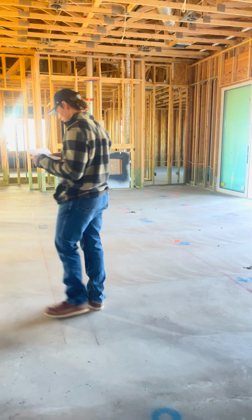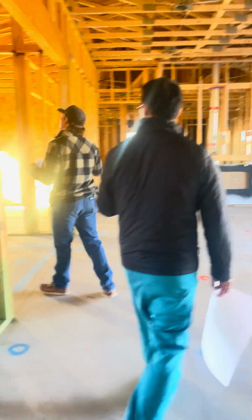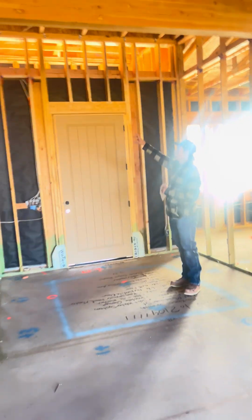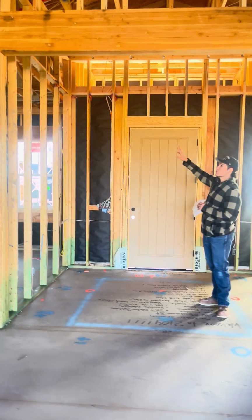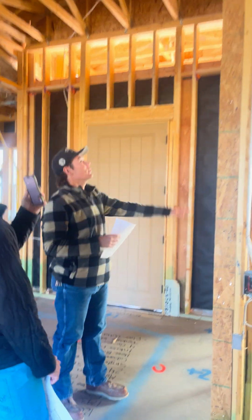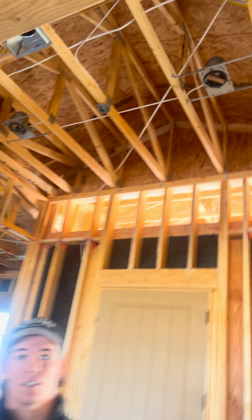Yeah, exactly. Makes sense. And then in this entryway, you do have 2 can lights with an additional pendant in the middle. Yeah, it's good. And then throughout, the pink or the purple is where your inspector marked for like fire foam access, and I just went through with my gun to kind of seal it.